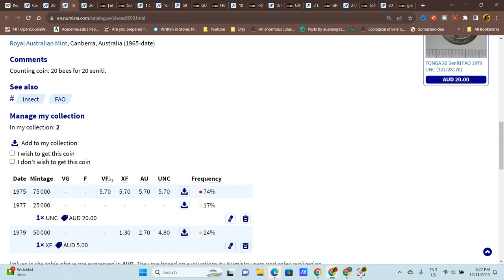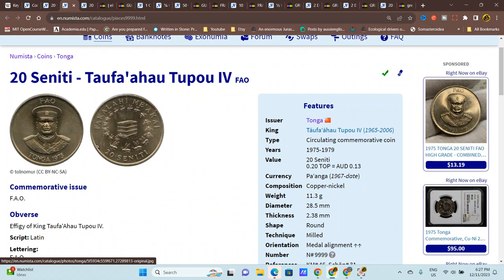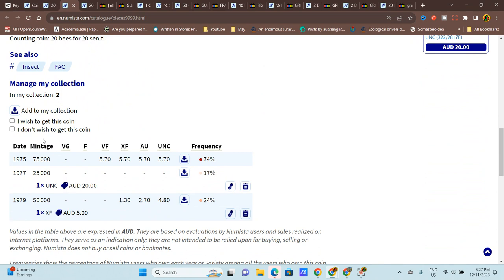Then we have the 1975 to 77. So that's this coin here with a beehive in the center, and this effigy of King Taufa'ahau Tupou the Fourth. I'll just call him Tupou the Fourth. Is the effigy they used up until 2015. So we have three coins, 75, 77, 1979. Key date will be 1977, because he has 25,000 coins. So that's a key date there.